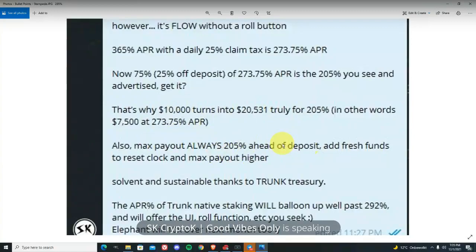So this is literally one of the best places you can store any profits that you take. Like, this is the best bank you can ask for. Literally, think about it. It's mind-blowing. You will buy Trunk, which is $1. You will stake it into a bank account that gives you 205% APR. Nowhere else in crypto guarantees this. And it can only do it because it works with the Elephant token, the Trunk native staking, and Stampede taxes all together to pay for this. So, solvent and sustainable thanks to the Trunk treasury and the taxes in and of itself that we talked about up here of the Stampede.